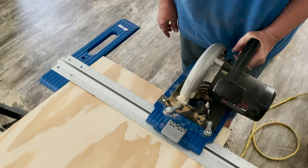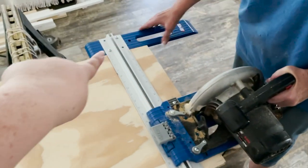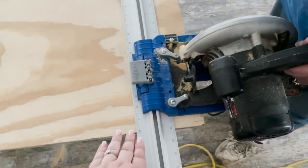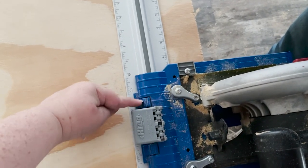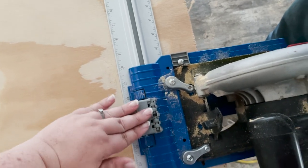Here is a closer look at the Craig rip cut. You keep it level on this end with the straight edge of the board. Since our blade is on this side, you line up right here. We're doing a 12 inch cut, so the middle of this line, line up at 12 and you lock it in place here.